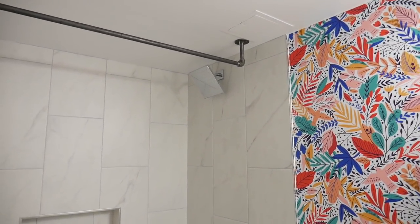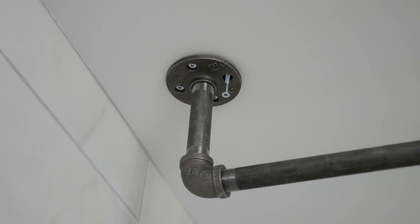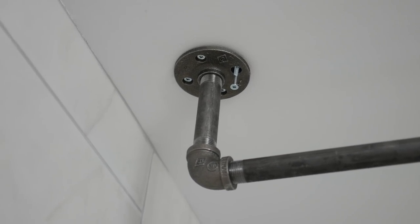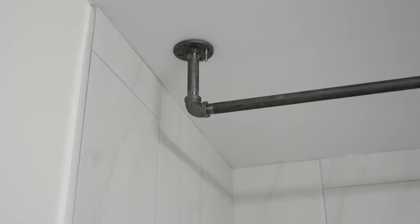So this is how the shower curtain rod looks now. It looks really good, other than the screws hanging out of it. We couldn't get them screwed in because this bar is in the way. So we're gonna have to figure that out.